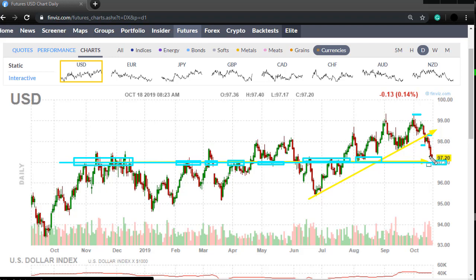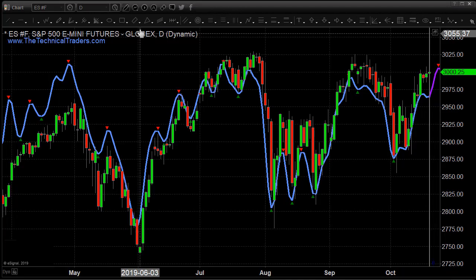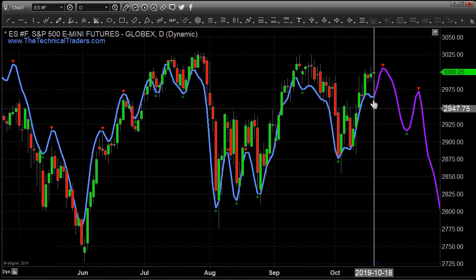But I think we're going to see a point here where we see the safe havens, potentially the dollar and gold, find a bottom in the very near future. But this still may take a little bit of time for the market to bounce around, put in some type of bottoming formation.